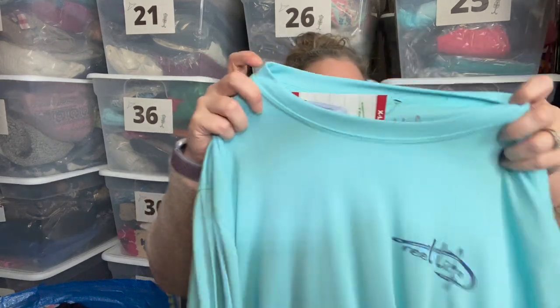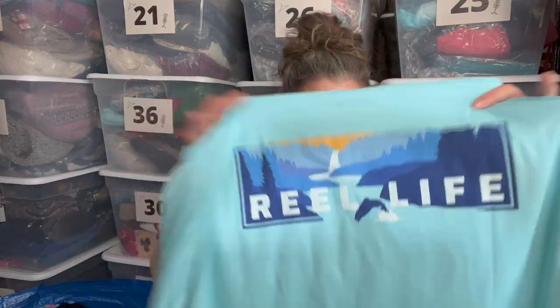Okay, this is the brand Real Life, and it's a size extra large. It was new with tags. I did not look this up at the bins for comps. It retailed for $40, but it's a fishing brand, and it was in a good size and a good color. I liked the print on the back. This has UPF 50 plus protection, lightweight, breathable. It's the Sunray Defender series, so I'm going to pick up a new with tags item 99% of the time, sometimes even if it's like a Walmart brand.